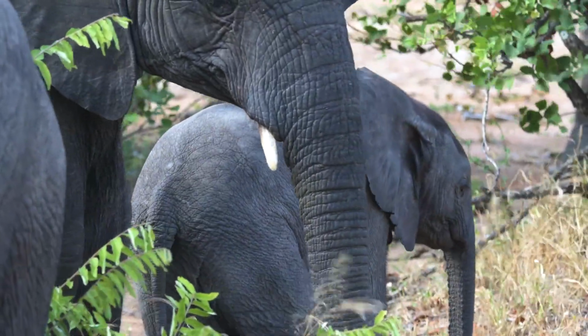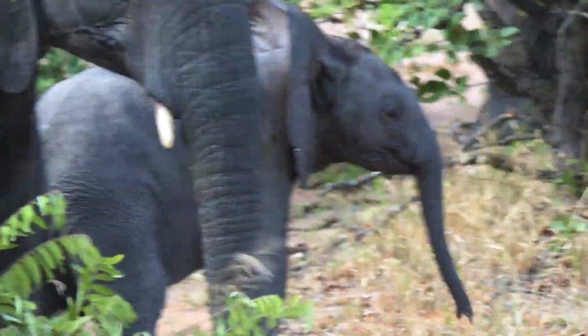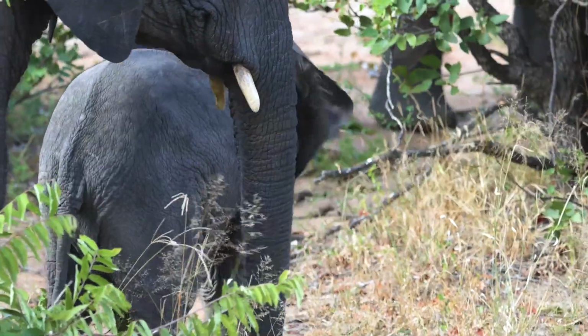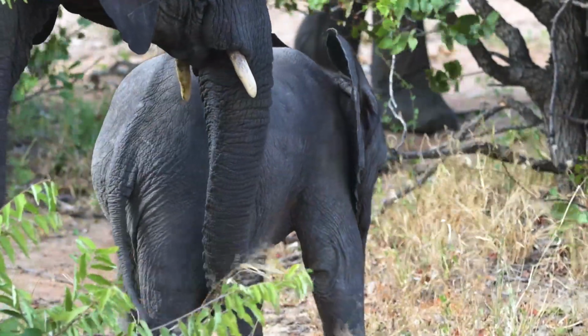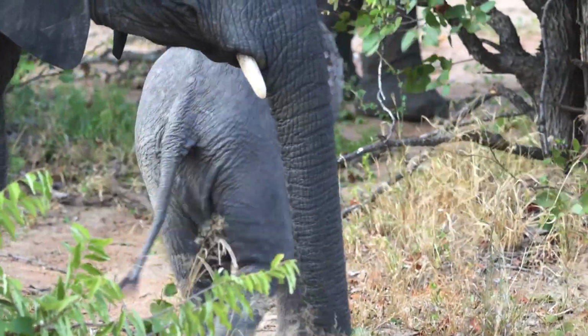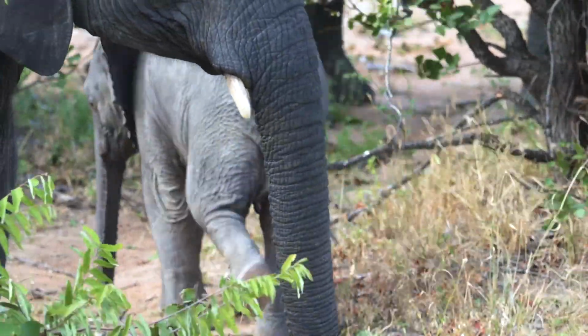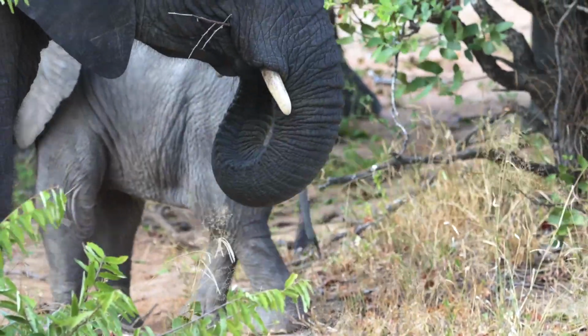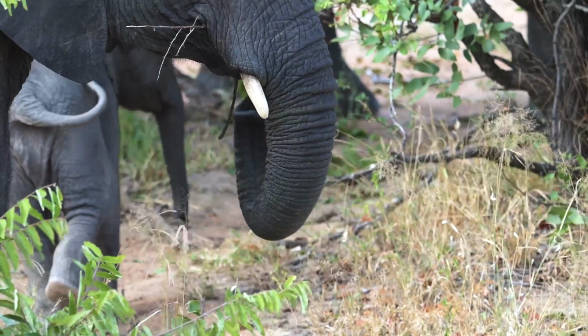The older elephant had its trunk over the little guy's head, just a little bit of a bonding thing going on, a little bit of protection. But always sweet to see elephants so small and to know what they can turn into. That particular elephant, the little one, is probably about a month old, if that. He could even be less than that. He's still tiny. He's just a little tot.